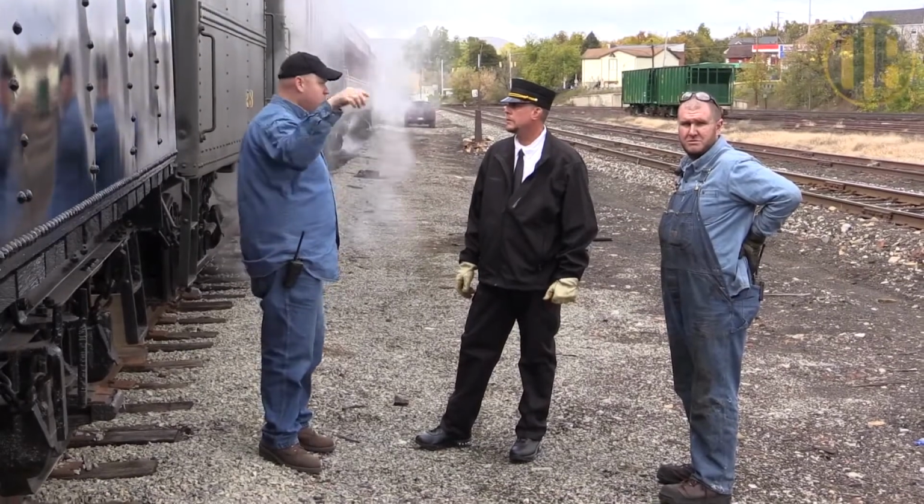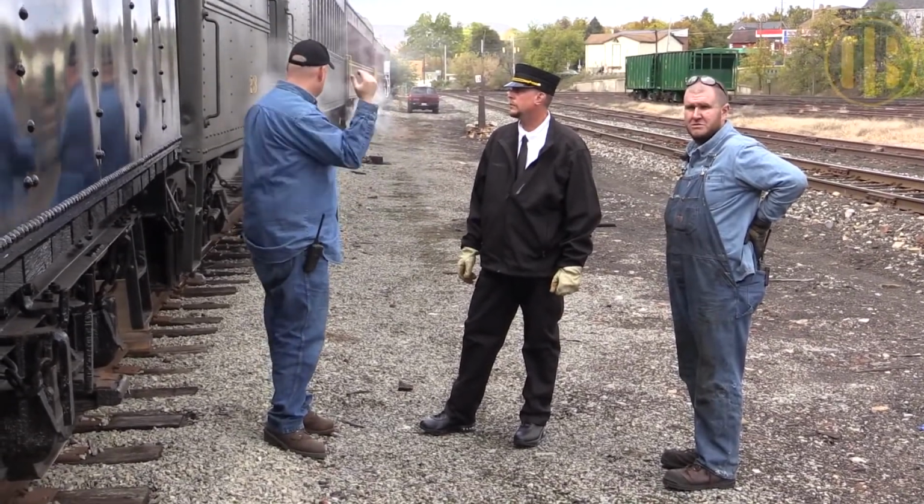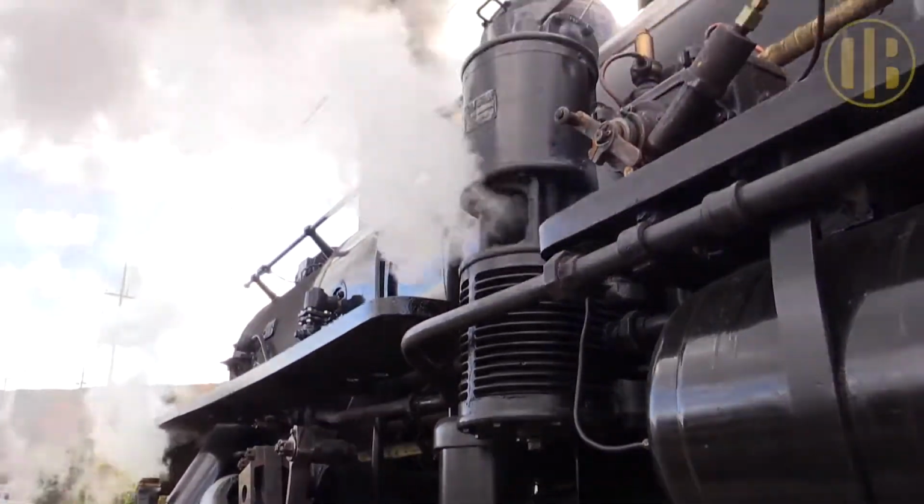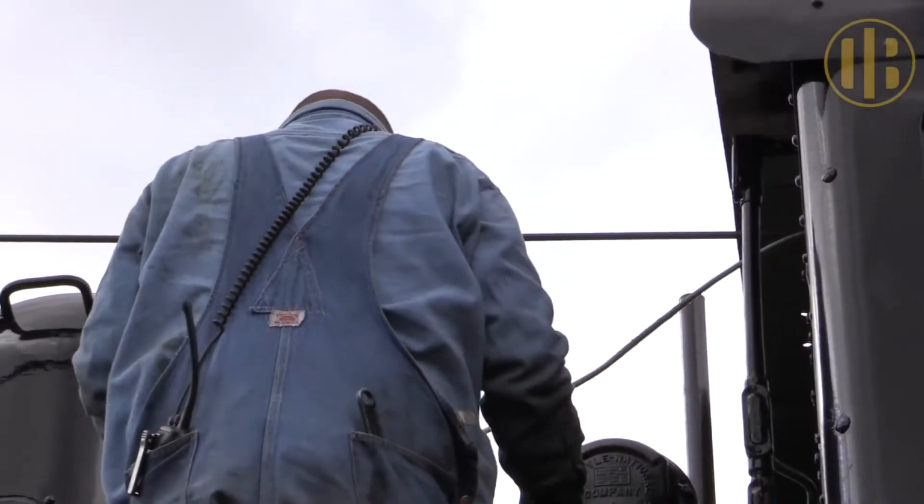After the train had been assembled, inspected by the crew, and all the passengers were accounted for, the 11 and the accompanying coaches depart the Hollidaysburg depot.